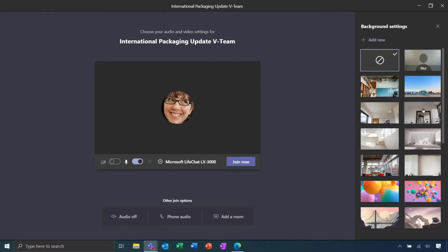In this pre-join screen, you have the ability to turn on background filters so I can keep the focus on me and not what's behind me. I can even upload my own custom image.